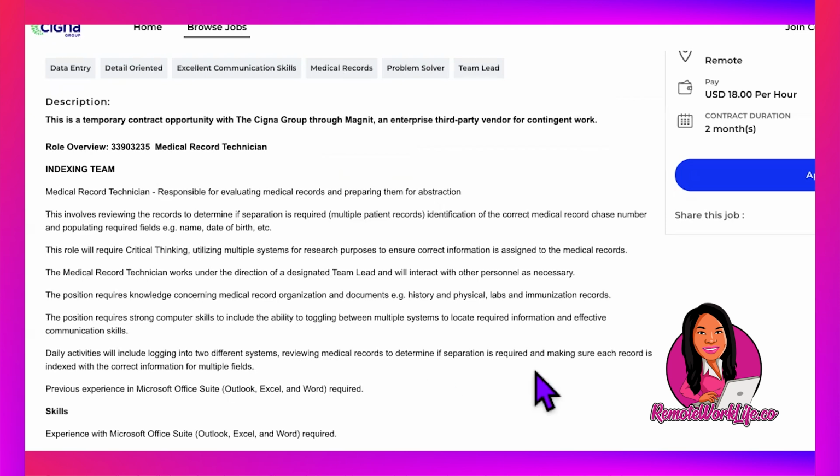Daily activities will include logging into two different systems, reviewing medical records to determine if separation is required, and making sure each record is indexed with the correct information for multiple fields. Previous experience in Microsoft Office Suite, Outlook, Excel, and Word required.